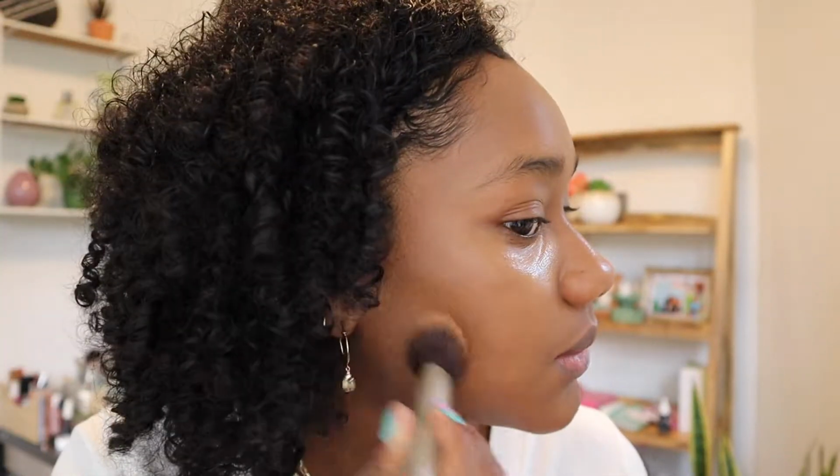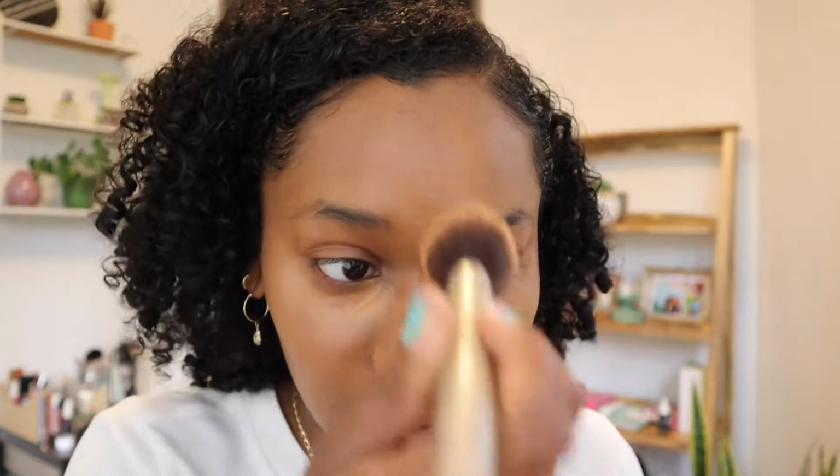It's overall a really light look. If you're new to Glossier, they're kind of just known for skin first and then makeup. So the makeup is usually pretty lightweight on the models and all that.